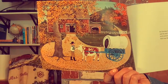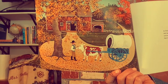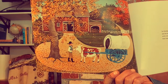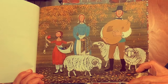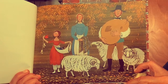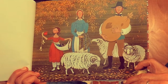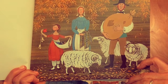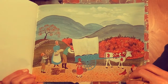In October, he backed his ox into his cart, and he and his family filled it up with everything they made or grew all year long that was left over. He packed a bag of wool he sheared from the sheep in April. He packed a shawl his wife wove on a loom from yarn spun at the spinning wheel from sheep sheared in April. He packed 5 pairs of mittens his daughter knit from yarn spun at the spinning wheel from sheep sheared in April. He packed candles the family made.